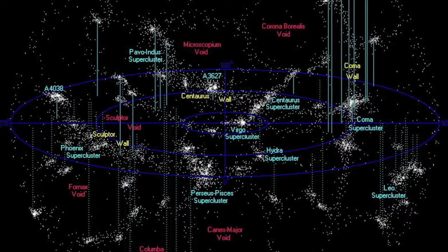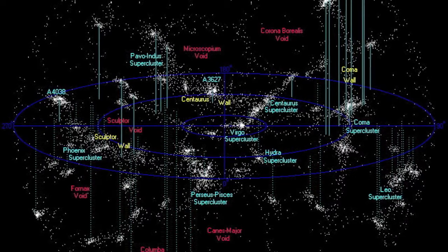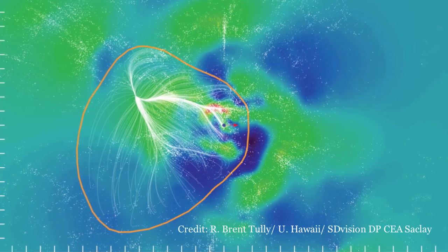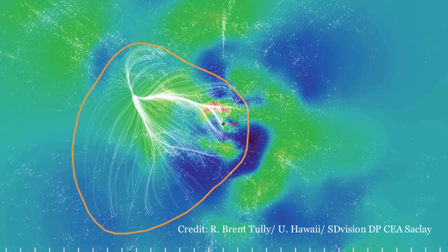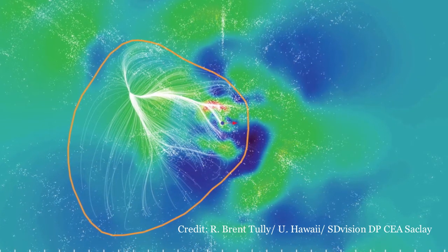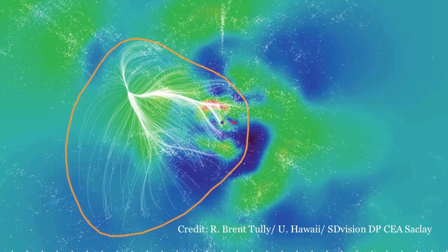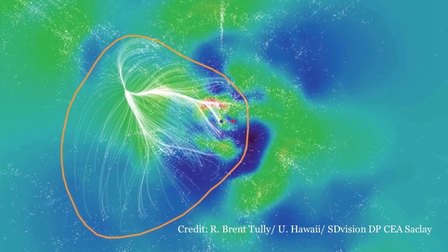Scientists looked at the motions of 8,000 galaxies and used this data to calculate the total mass of the supercluster, which is 100 million billion suns. Their motion also reveals the distribution of dark matter in the cluster, an exotic type of matter that doesn't emit or reflect light, but has a gravitational pull on visible matter.